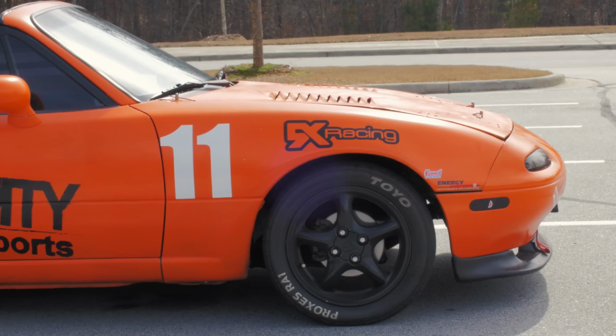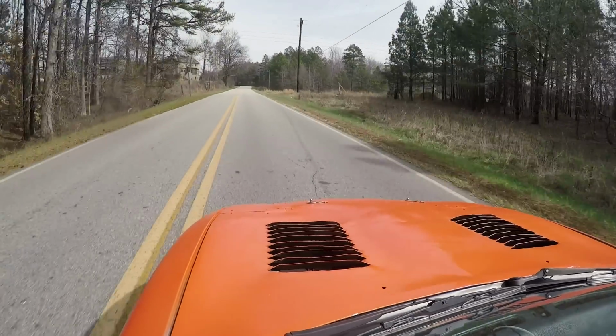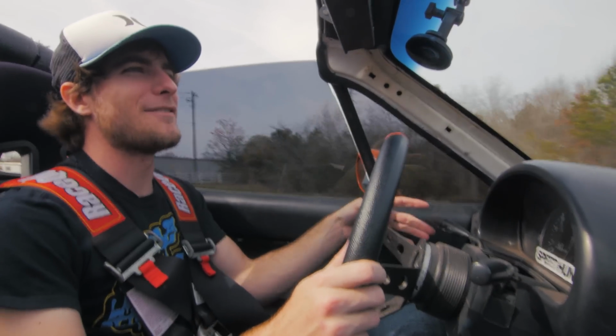The brakes on this as well are bone stock, and they work great because of how light the car is, and he has added horsepower. So usually you want bigger brakes if you have higher horsepower, because you're going faster, and you have to slow down faster. I also love the back that he doesn't have a bumper on it.